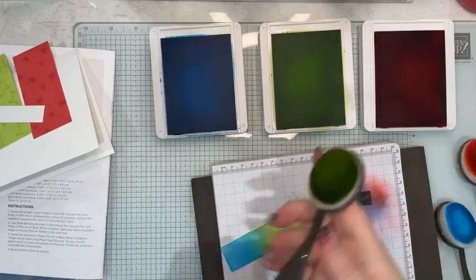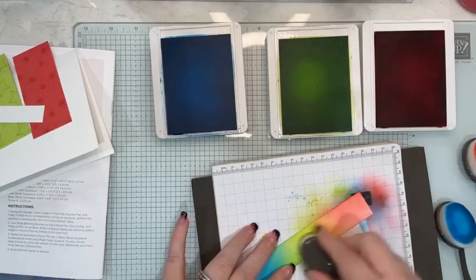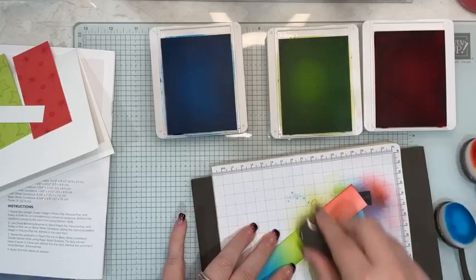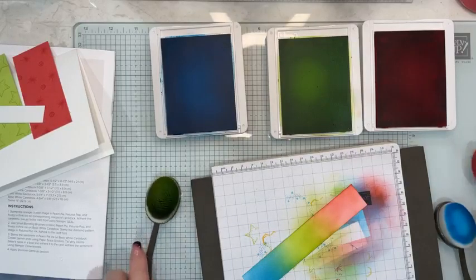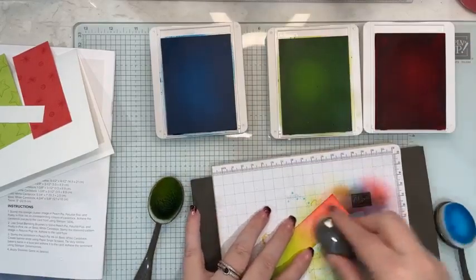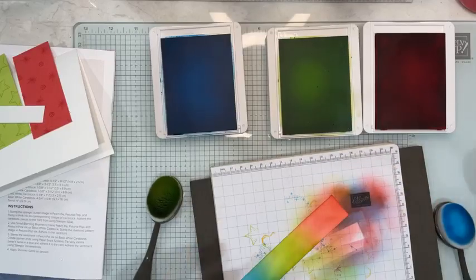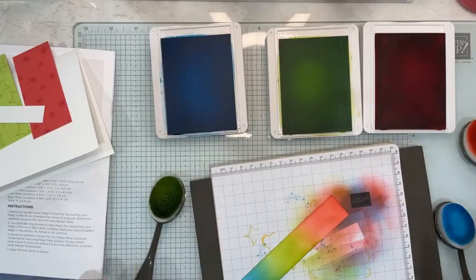Then come back with a bit more green in there. So yeah, you always want to mix colours that are not going to end up in brown. Is my first tip with blending.